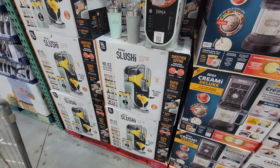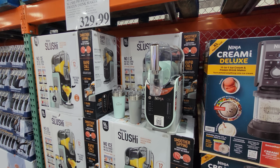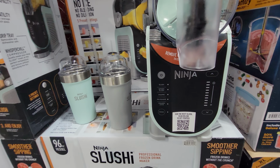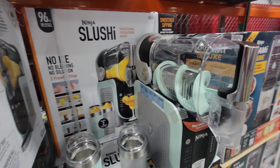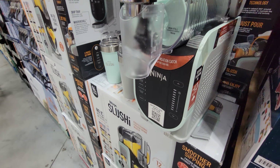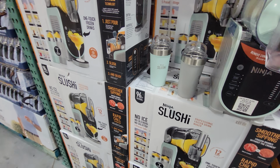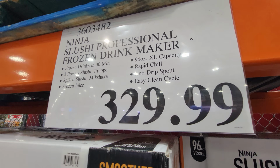Man, here's a good one that came in just in time for Father's Day. This right here is the Ninja Slushy Professional Frozen Drink Maker. And I'm willing to bet you could use this to just make regular slushies for the kids, right? So yeah, this is the first time I've ever seen this machine, but man, this looks pretty cool. At least you don't have to set up all those CO2 tanks and all that stuff like you do for the icy machines when you get those. So here you go, $329.99.